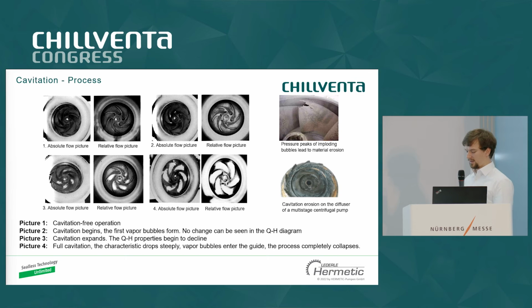You can see the progression from the first picture, where you can't find any cavitation in the impeller. In the second, it's starting to rise, but you can't see it on the QH curve. In the third picture, you can see it also on your QH curve, until it's totally collapsed. And in the fourth picture, you can see it here.